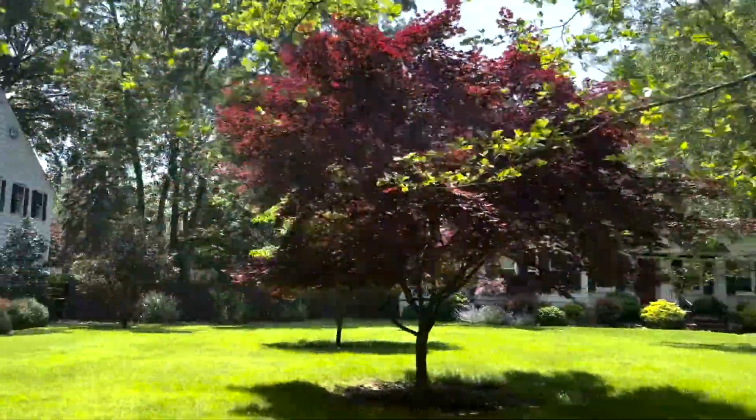So this is our final property view, and we have one more stop where I'm going to give another feature of something in the community in terms of recreation as well as development. So one more stop, I'll see you there.